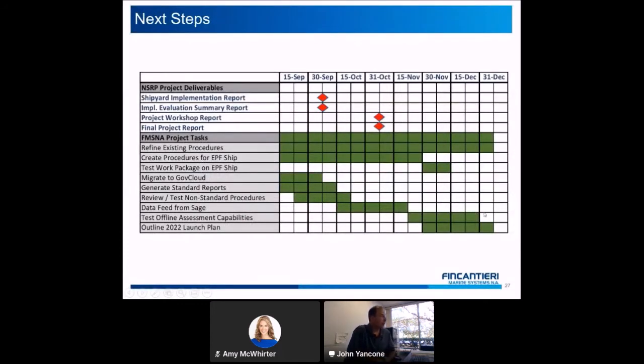Basically, our next steps going forward: the actual program, the NSRP program, ends at the end of October. That's its final event. Our work will continue on, though. Coming up, we want to apply this outside of the workshop on board another ship. So we're going to take a work package out to a ship and try to execute it in the real world. We've already migrated the system over to the GovCloud for NIST compliance. That'll keep the system secure.